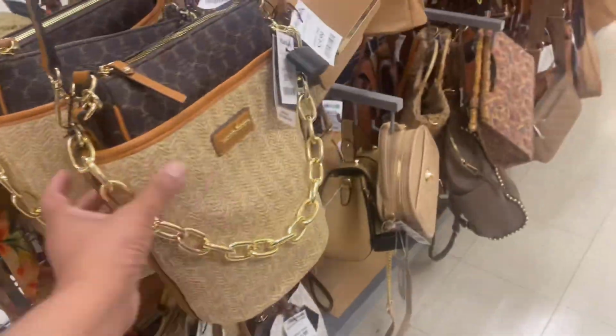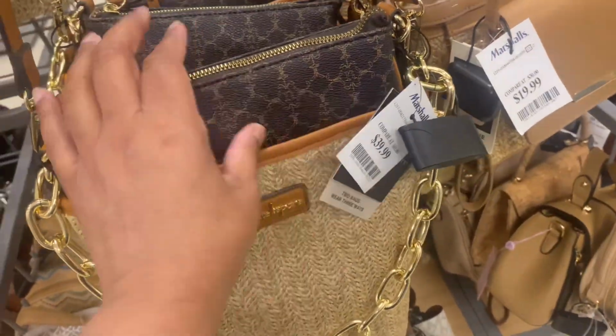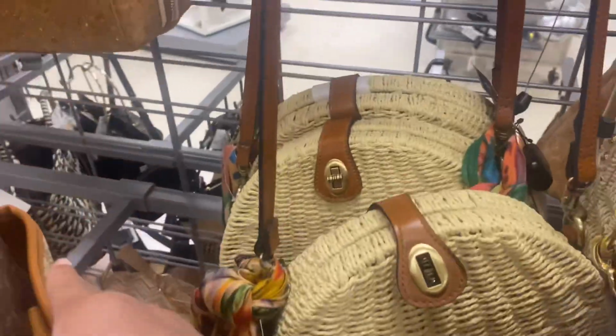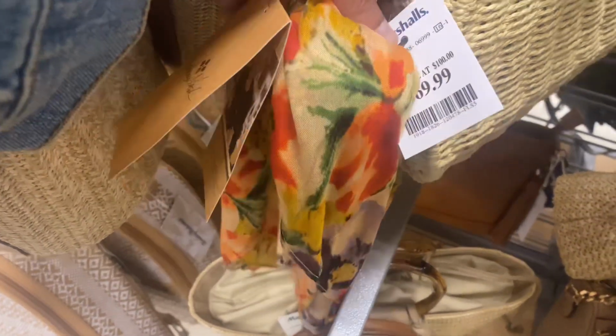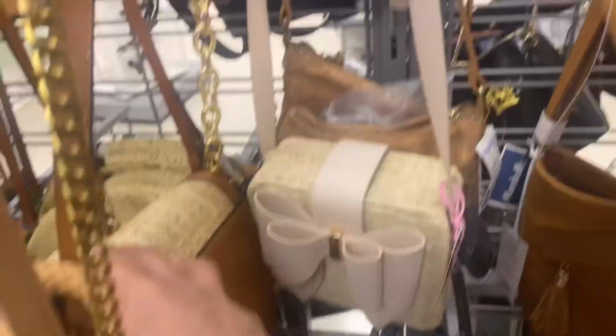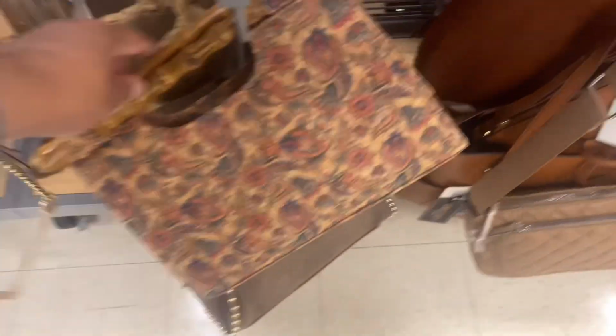That's $34.99. Inc. Love me some Inc. Oh, look at this. That's pretty with a gold chain. $39.99. I like that. Oh, look at this. That's pretty. The scarf. That's by Patricia Nash. $69.99. Pretty scarf. They come in different colors. This one is the same one. Okay. Ooh, look at this. For the bows. Oh, that's pretty. That's $19.99. That's pretty.